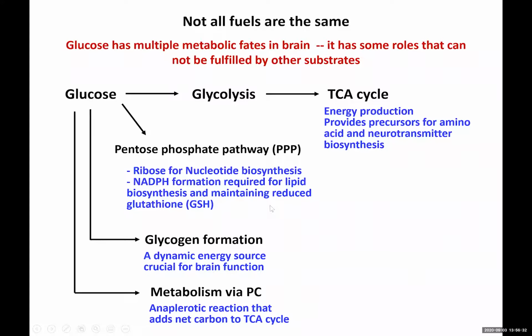So not all fuels are the same. Glucose has multiple metabolic fates in brain, and it has some roles that cannot be fulfilled by other substrates. It's metabolized via glycolysis to the TCA cycle, used for energy and precursors for other compounds. It's metabolized via the pentose phosphate pathway, which is really important in providing ribose for nucleotide biosynthesis and NADPH formation for lipid biosynthesis and maintaining reduced glutathione. It's used for glycogen formation and can be metabolized via pyruvate carboxylation.